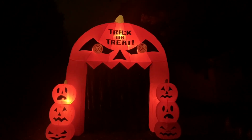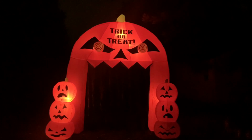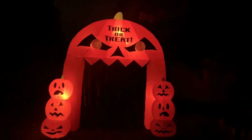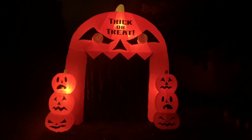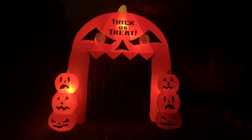I think that really should have been the case, and unfortunately on mine the light is stuck on the right. The light is actually inside of the part of the archway. It is not inside the pumpkin stack at all, so I'm gonna have to fix that, unfortunately.